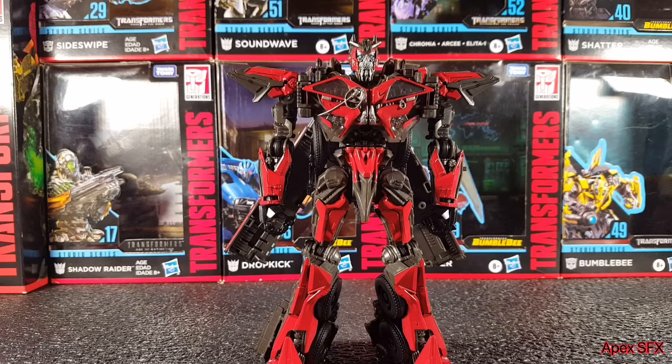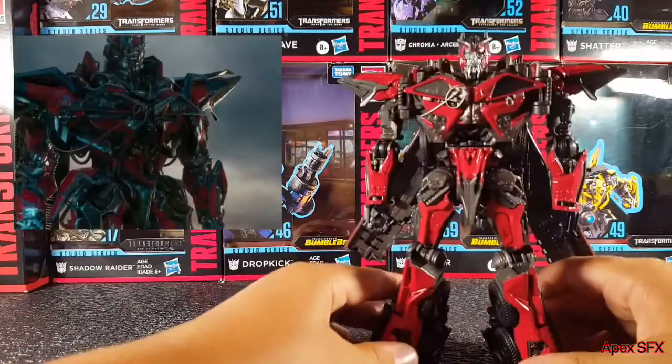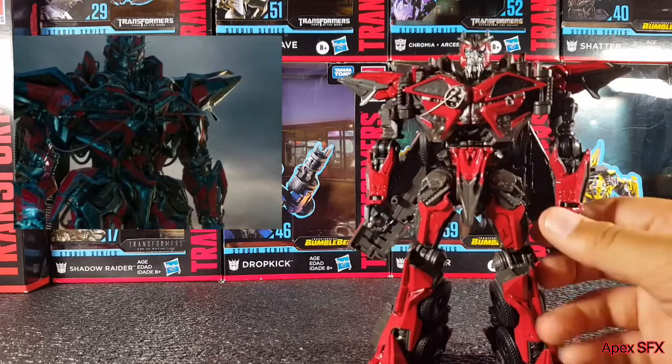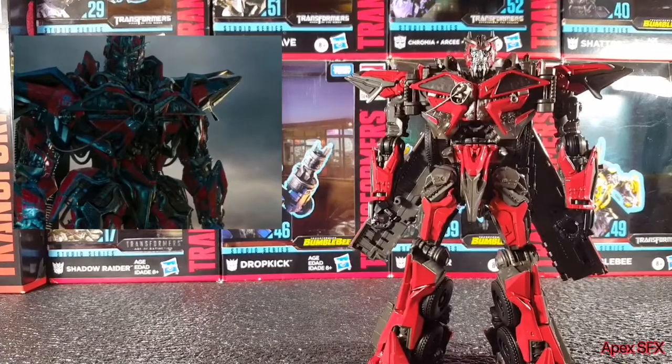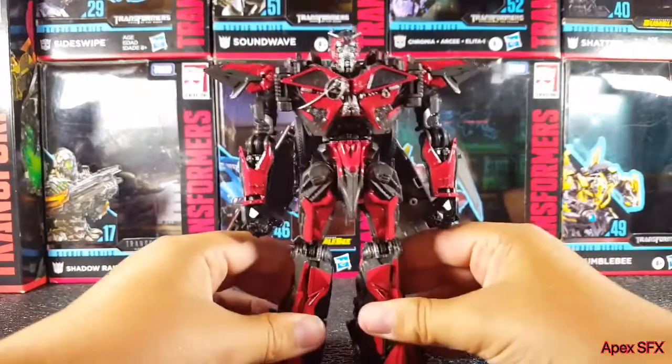Now, the very last thing we need to do is movie accuracy. So, let's go ahead and do that. On the side of the screen, you've got a picture of Sentinel Prime. And here you've got the Studio Series version of Sentinel Prime. So, there you go. See the difference? Nice. All right, cool. So, yeah, that's about it.